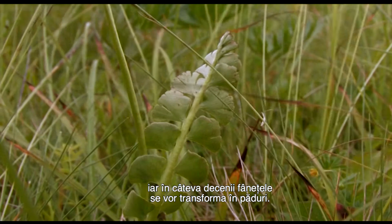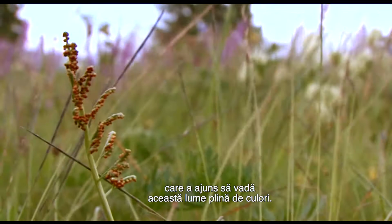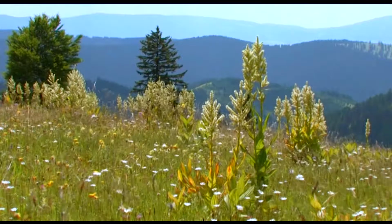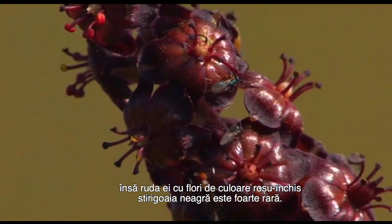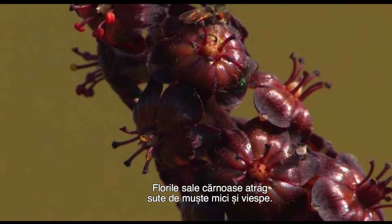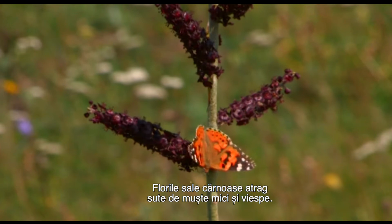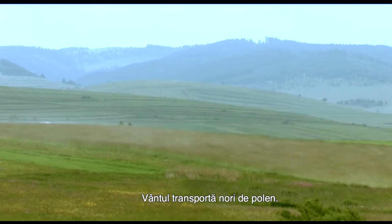Moonwort is an ancient fern, a Methuselah of dinosaur times, which survives in this wealth of colours. Its spores are held in grape-like clusters on the fertile part of the leaf. The spectacular yet toxic false hellebore is frequent, but its relative, the black false hellebore, is very rare. Its fleshy flowers attract hundreds of insects, mostly small flies and wasps. The breeze carries clouds of pollen into the air.